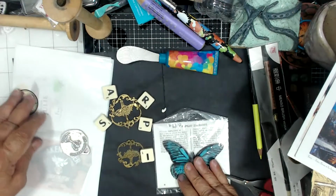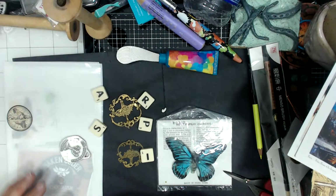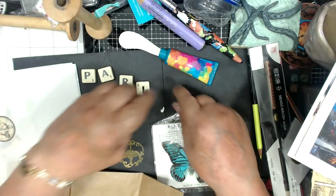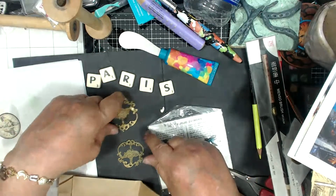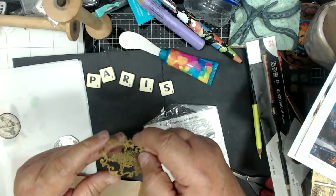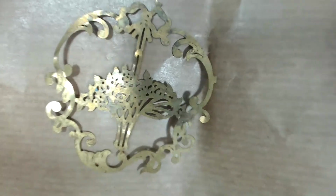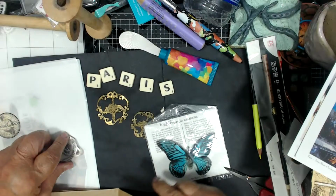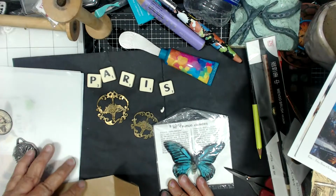Oh, where's my pea? I'll have to look somewhere along the line. Oh, there it is. I was going to say I lost my Paris. So I got the words Paris to put on there. And then these, you can see that it's like a little tree inside there. That's the inside of a watch parts that was there. I wound up getting that. And then I think that was it from that place.